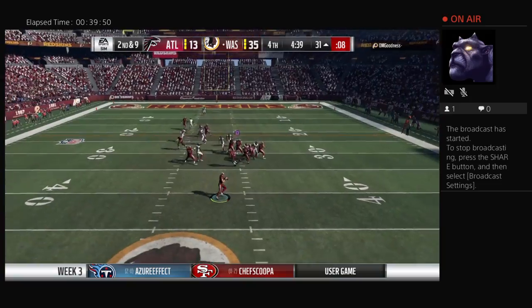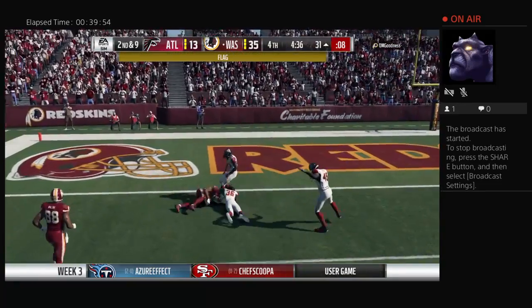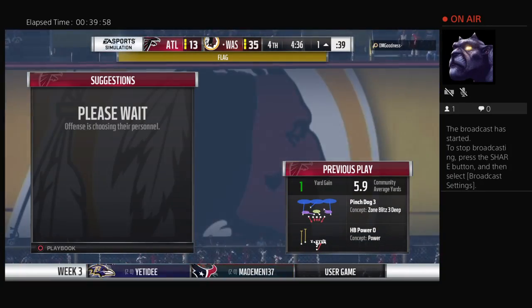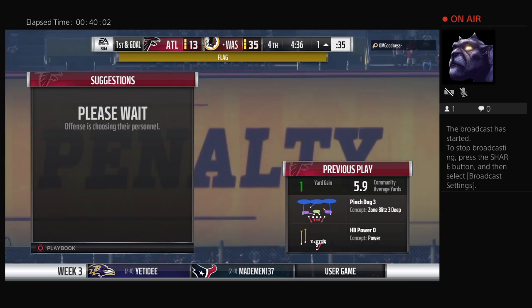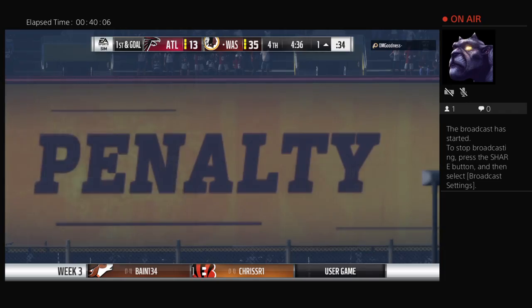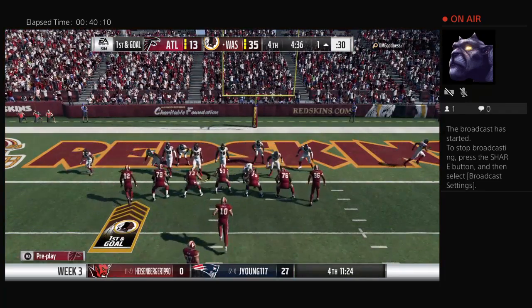He'll drop to throw. A swing pass caught. And he'll be brought down somewhat awkwardly here, and a late flag as well. I think this one's going to be a face mask. 1st and goal from the 1 as they look to punch it in.